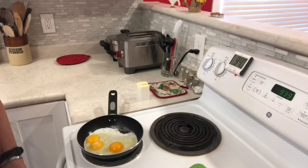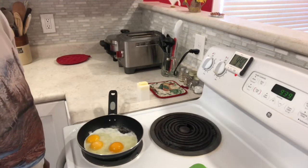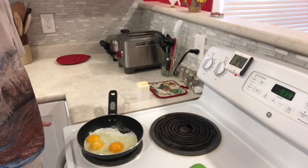Get those going, the toast is down, my juice is ready, and we will have a delicious breakfast. This is my favorite, fried eggs and toast.